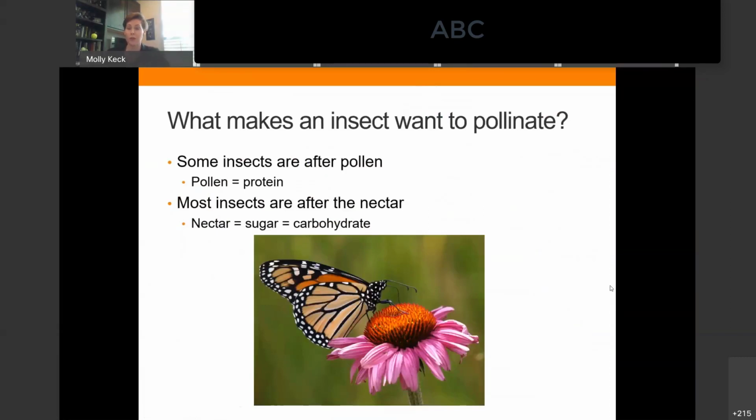When they go to a flower, they're going for one of two reasons. If it's a bee, or something that has to produce offspring, or that is trying to feed their offspring, they are going after pollen, because pollen is the protein. Things like butterflies and moths are really going after the plants for nectar. So in reality, they're not really a great pollinator, but I always like to say they're kind of the gateway pollinator, because they get people to be interested in other pollinators and get excited about them.